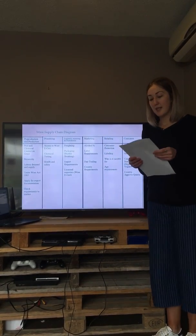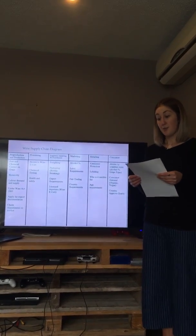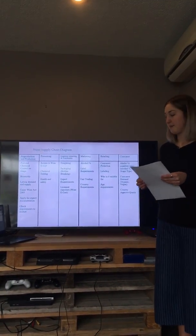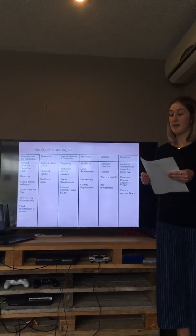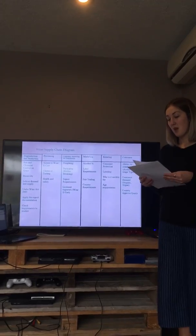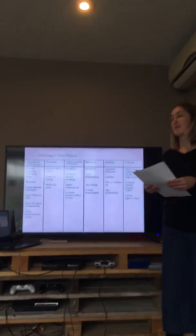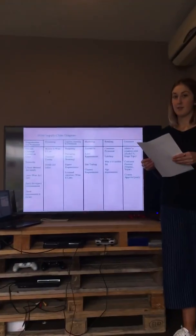The next step, retailing. Companies must take into consideration who the product is suitable for. For example, they wouldn't retail the wine to a pregnant woman as it is considered unethical to be drinking wine while pregnant. Also, they need to take into consideration the different legal ages throughout different countries for consuming alcohol.